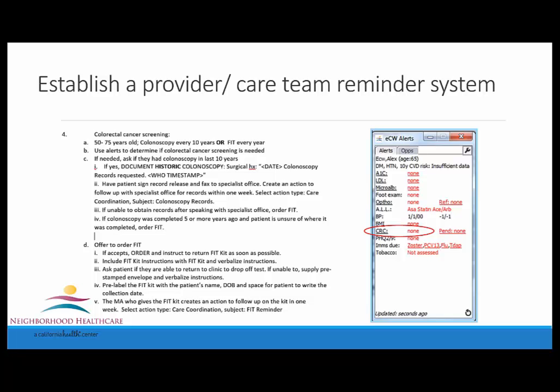They select the action type of care coordination and the subject of colonoscopy records. So if they're unable to obtain the records, and this happens frequently for us, especially if the colonoscopy was done at a center that didn't have electronic medical records, or maybe the patient forgot and sent to the wrong specialist, we just get them onto the FIT route. So we order a FIT. If the colonoscopy was completed 5 or more years ago and the patient isn't sure of where it was completed, again, we just order the FIT and we get them on that game plan.